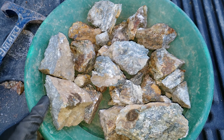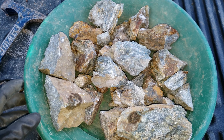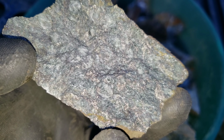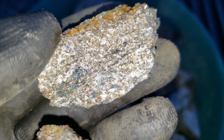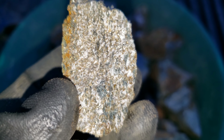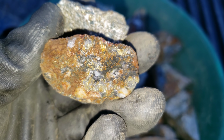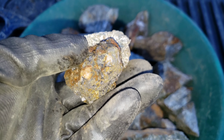So we hand-picked a bunch of samples. We got some really nice ones here. Maybe a little bit of chalcopyrite right there. Quartz carbonate with pyrite disseminated and minor amounts of chalcopyrite. Here you have magnetite and pyrite. Bit of quartz in there.